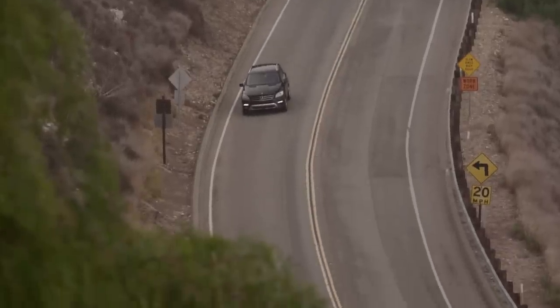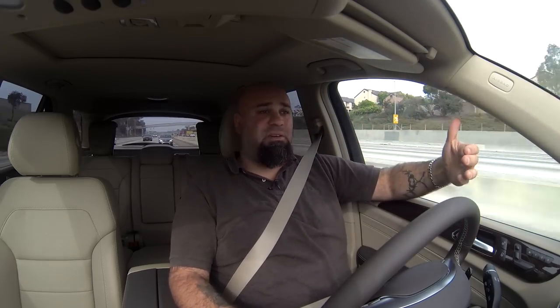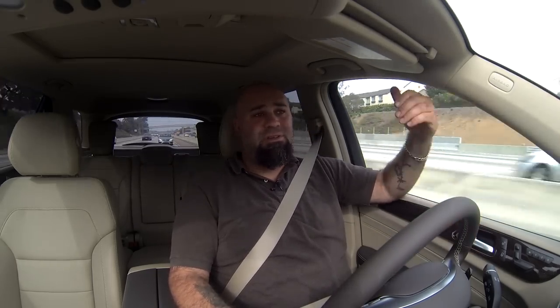Also, because it's a diesel, you get range. That's what these diesels are really about. They're not so much about urban driving as they are about range. You know, you can get in this car, and on one 27-gallon tank of diesel, you can go over 600 miles, which is pretty good. Pretty impressive. You can go a long way in this car.